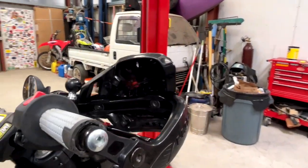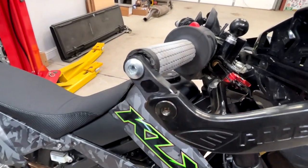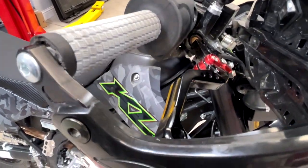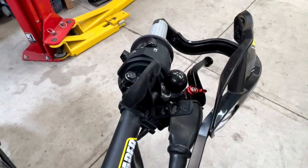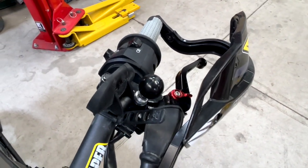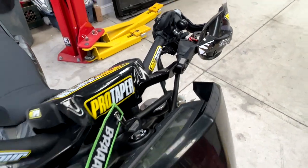On the controls, I did go ahead and go with the MZS on those. Not anything fancy, as I'm sure a lot of you are finding out. It's still kind of hard to find accessories for these.